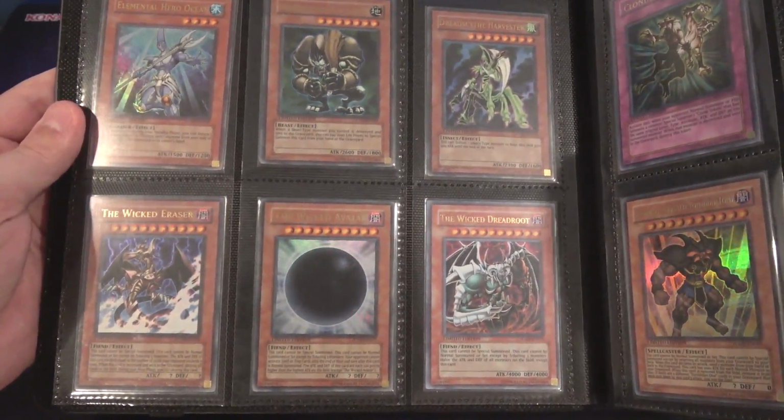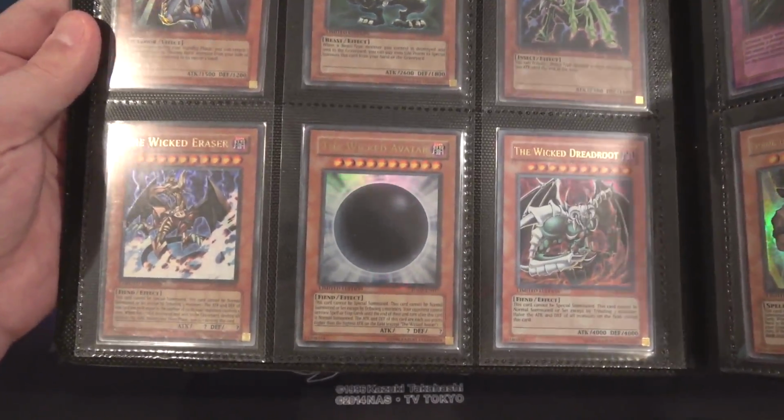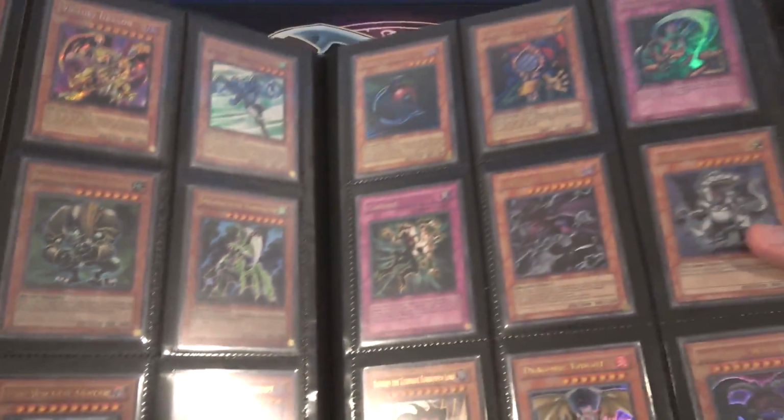After that, we have the Wicked God cards, which are basically the evil God cards, and I kind of consider them to be more of the evil God cards than even the Sacred Beasts, because Sacred Beasts, I don't know, they didn't look as evil as these guys, you know? All scary cards to go up against, too. I mean, we have Eraser, Avatar, and Dreadroot. So I remember using those in Nightmare of Troubadour, and they were awesome.